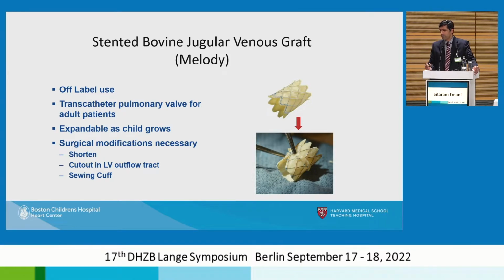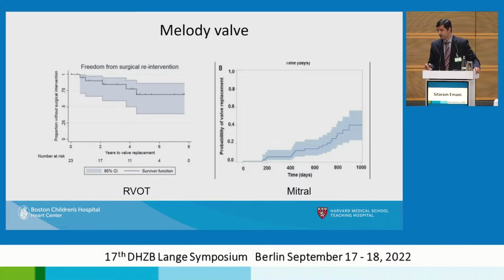The problem with the Melody valve is that it's obviously designed for transcatheter use, so it is quite long, and this prevents really ease of use in a pediatric patient. And so in this situation, sometimes we have to actually modify the valve. And as you can see here, we're cutting out a section from the valve in order to prevent left ventricular outflow tract obstruction from the distal portion of the valve.